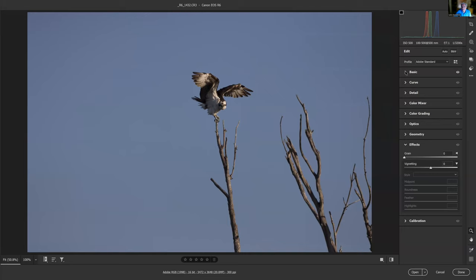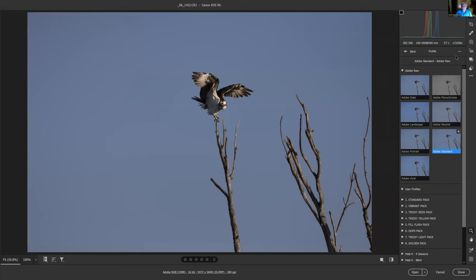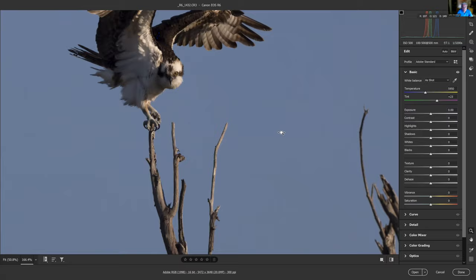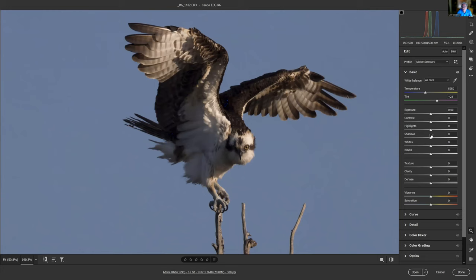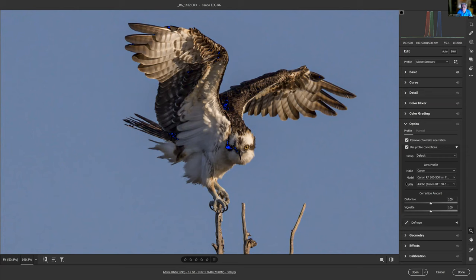Okay, so again, we said we're gonna start with the basic. And so again, hit these drop downs and we can choose landscape. But first, let's just get the bird in here, and so we'll open up the shadows and bring down the highlights. I'm going to go real fast: give it some texture, a little clarity, some dehaze, and a little vibrance. And again, as I said, real fast, we're going to come in the detail. I already have it set to 0, and on the optics, I already have that checked.